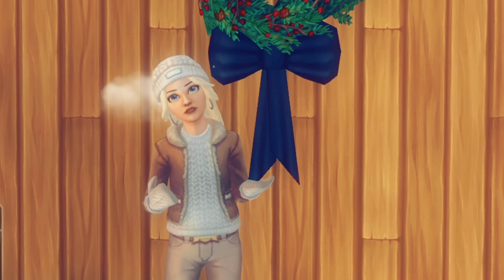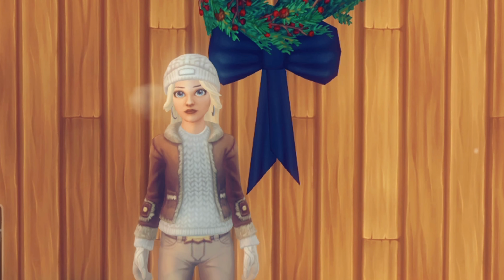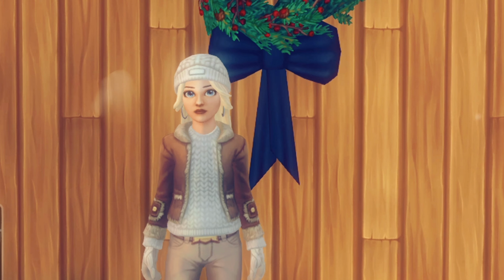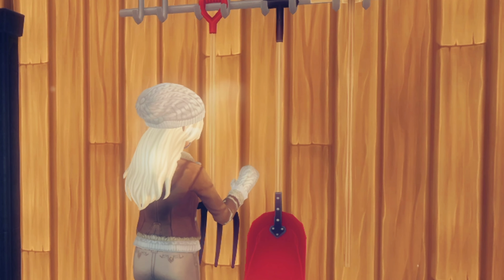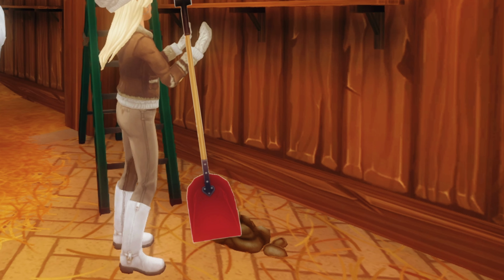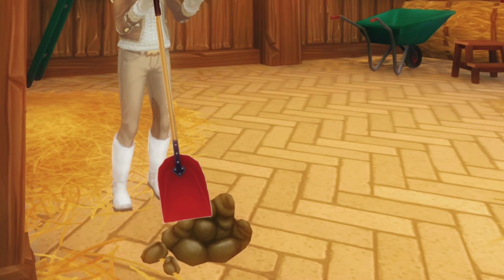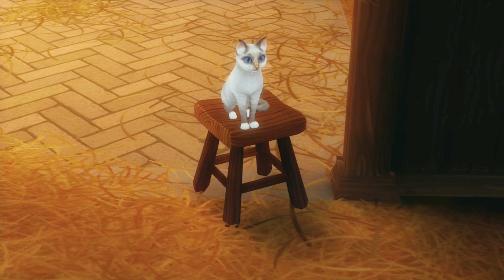It's snowing pretty heavily outside now, so I'm going to take the opportunity to muck out the stalls and replace the dirty shavings. Aw, look who decided to join me. This is Millie. She's one of the barn cats here.